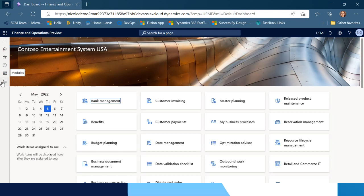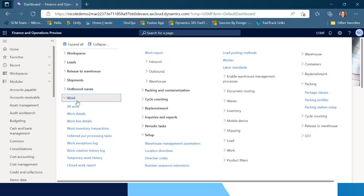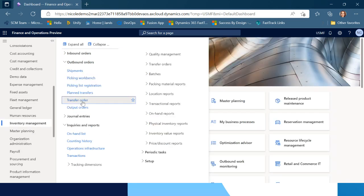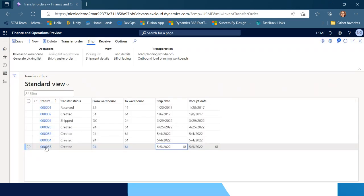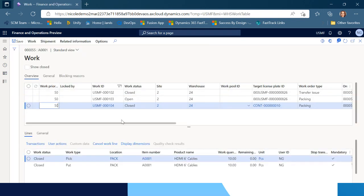So the shipment actually contains load lines. So same, right? I'll go ahead and show you. Let's go back to that. Maybe let's go from the transfer order again to look at that subset of work that's related to this, because I don't think I specifically pointed it out here in today's demo.